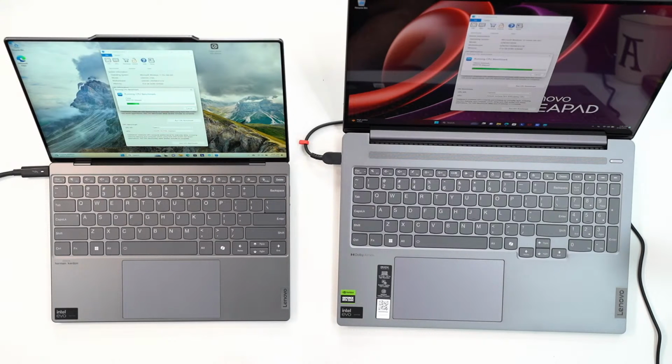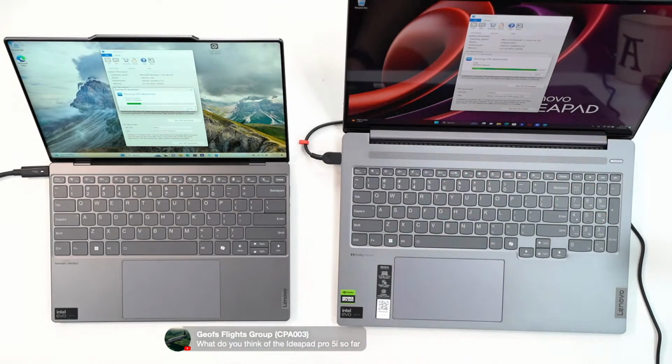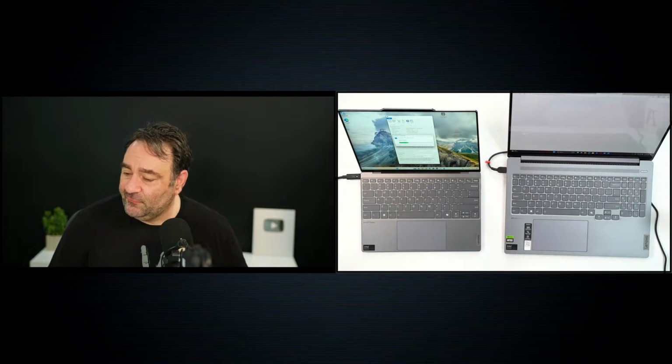What do you think of the IdeaPad so far? Well, Alex, I got to tell you, this Pro IdeaPad is looking pretty good. For $1,500, and again, we're just running the first benchmark, I think it's going to be a steal. RTX 4050, 90 watts power there. Add another 45 watts for the CPU. So what is that? 90 and 45, what is that, 135? Anyway, there you go. That's been good so far.